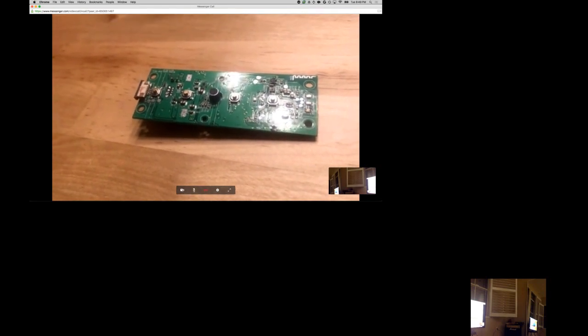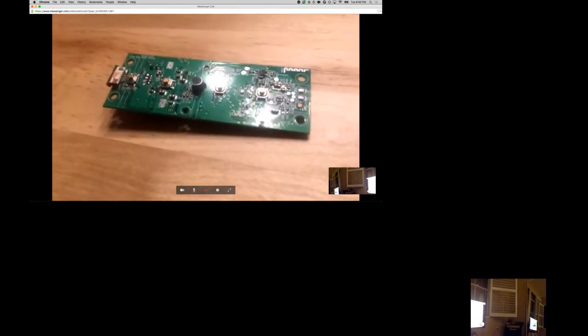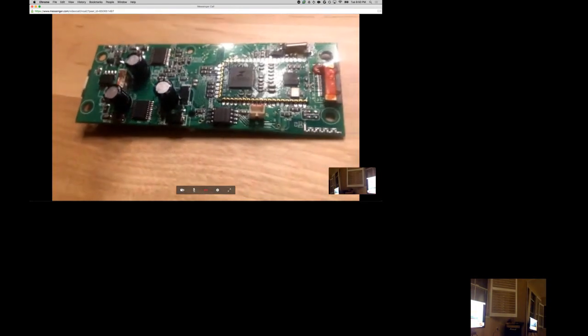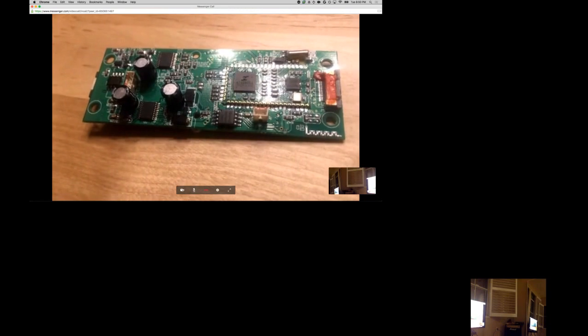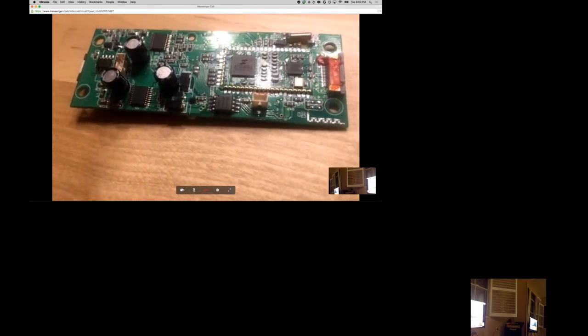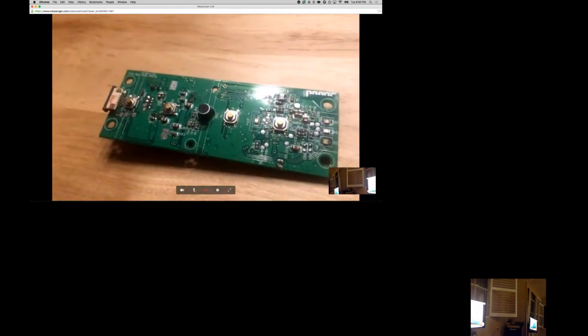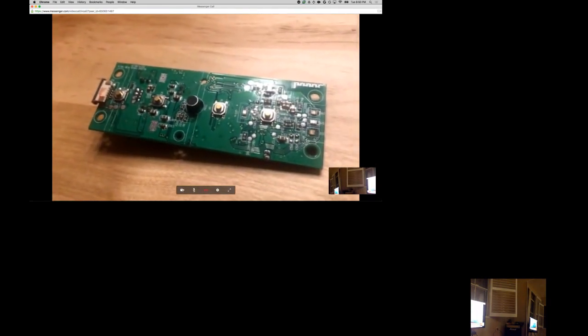I don't know if they tried to put voice control in here, but if you look at the board, there's basically no chips that could do that. Maybe you could do Bluetooth calling, but I don't think that actually ever worked. Maybe that was the intent, but it's on there. I don't think they ever tested it. So that's basically the board.